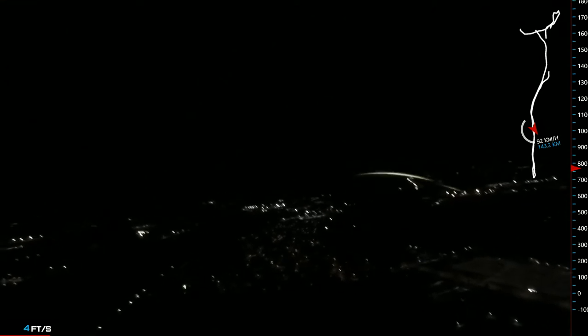Helicopter 30 tell, runway 3-4, clear touch and go. Alright, 3-4, clear touch and go, copter 30 tell.